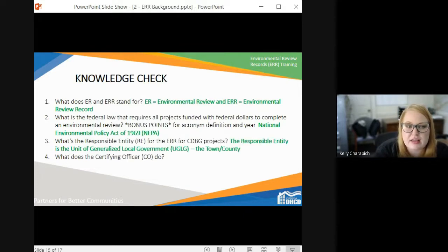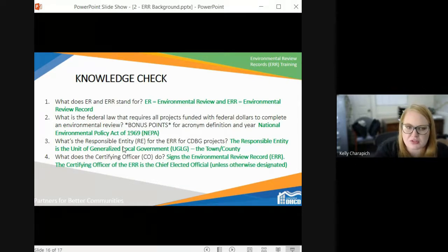That is the unit of generalized local government, so the town or the county, specifically for CDBG projects. And what does a certifying officer do? The certifying officer signs the environmental review record and is the chief elected official unless otherwise designated.